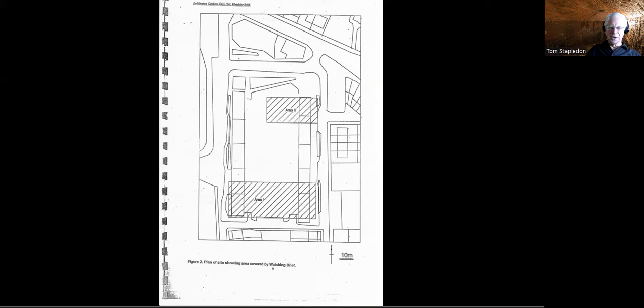And an archaeologist by the name of Dr. Mark Adams was put in charge of this. In fact, he was a one-man band. And Dr. Adams was given the brief of overseeing the clearance of this land and exploring it before the new buildings were to be put up and before the foundations went down. Now, he had about a month. This watching brief took place in January of 1999.